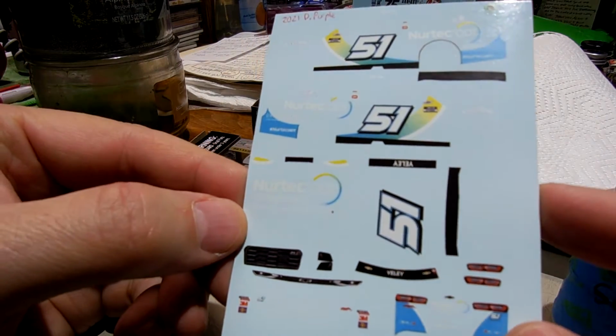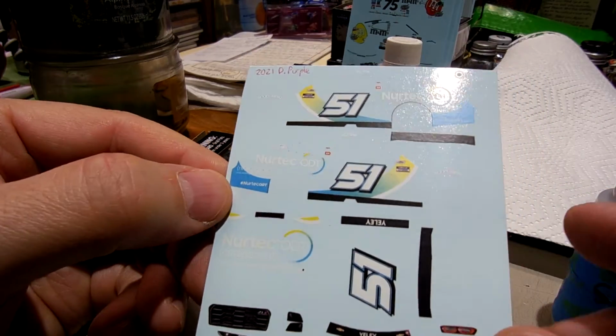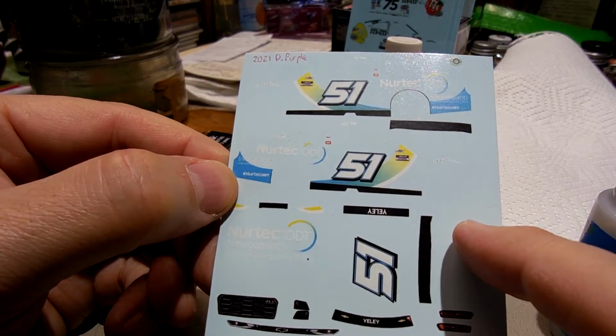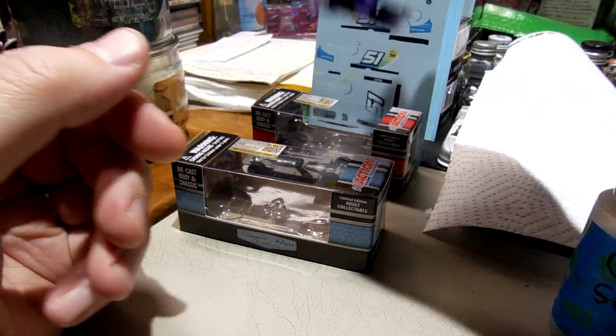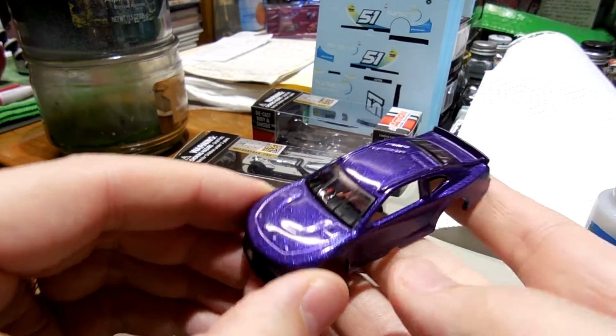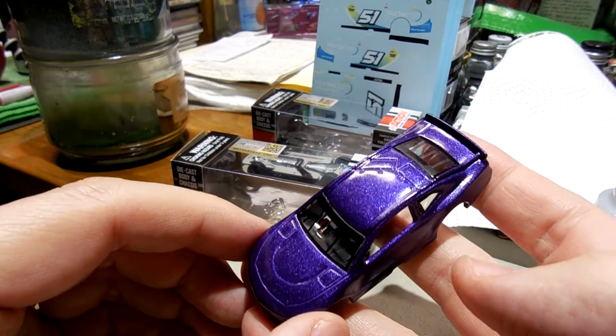Yaley Nurtec ODT as a die-cast metal body and chassis. So I've painted it with the Purplicious, so I think that's pretty cool.